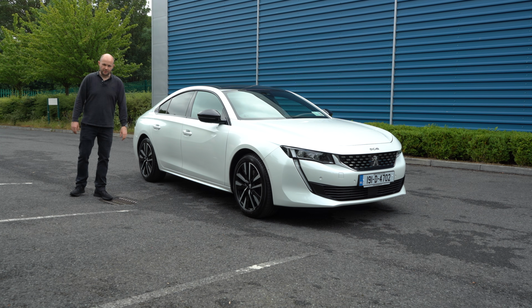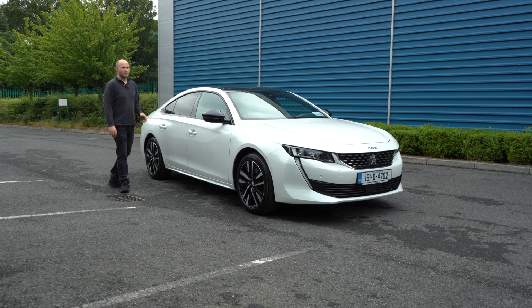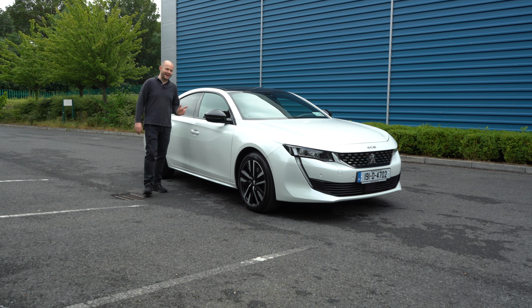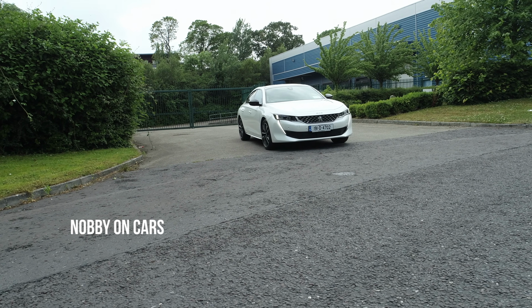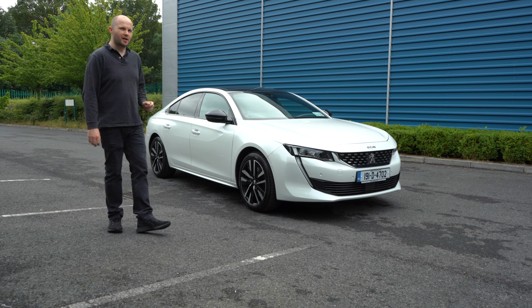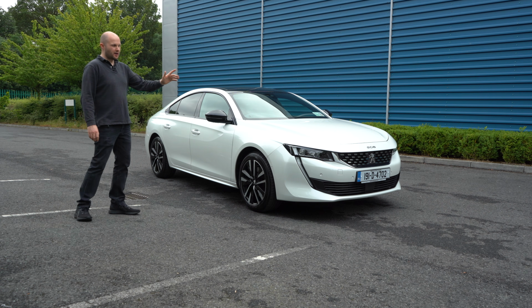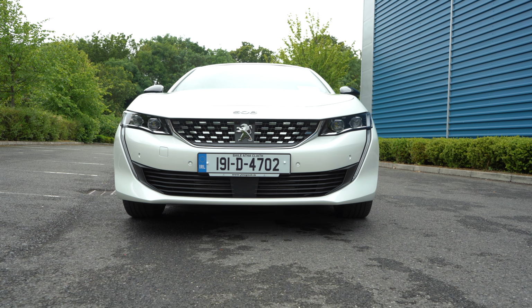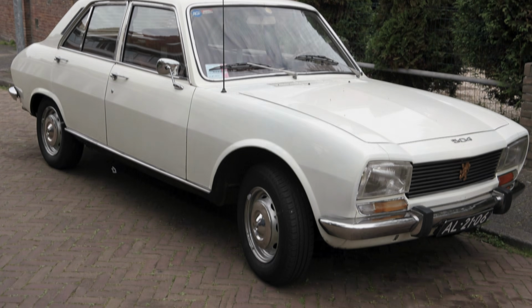For the last few years now, Peugeot have been doing something a bit different. Everything from them looks great on the outside and in fact on the inside. The 508, which is this model in GT spec, trim and engine, is possibly one of the best looking Peugeots of recent times. There's a 508 badge on the front, which is a nod to the 504, which had it on the top of the bonnet in the 1970s.